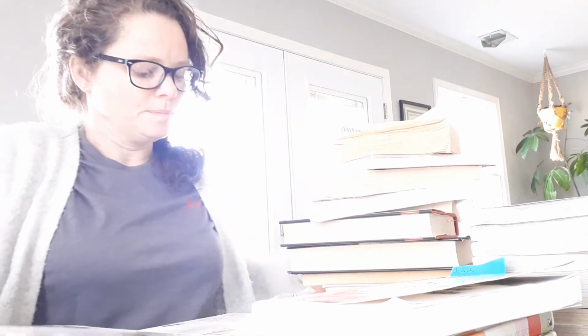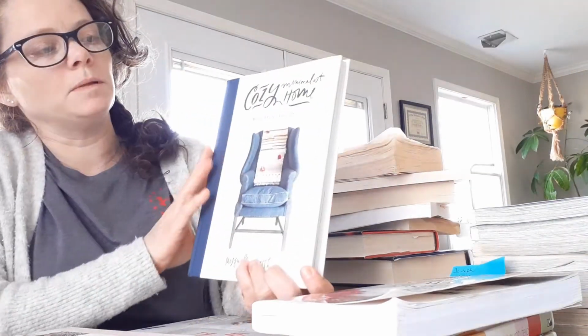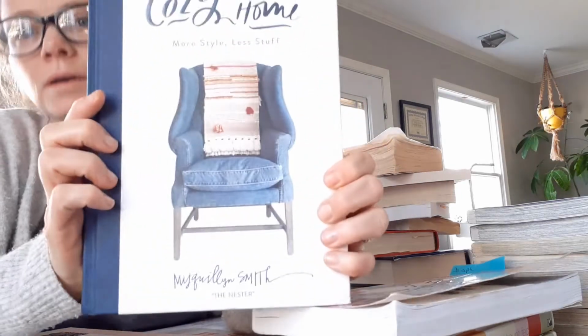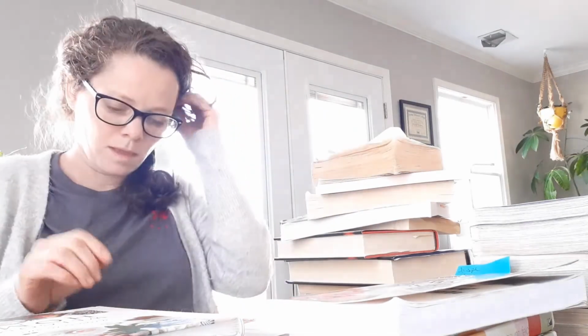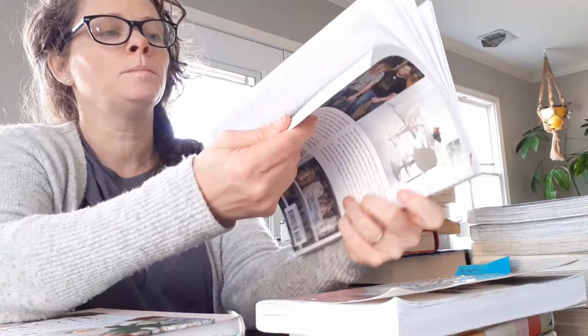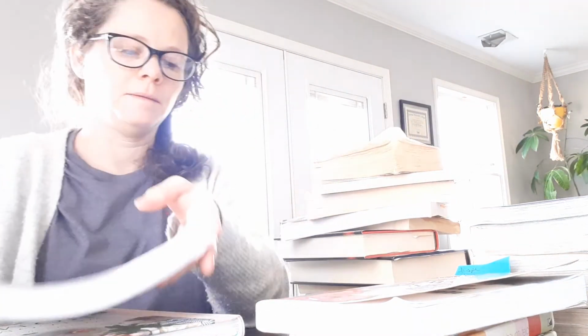She also does Cozy Minimalist Home, and this is another good book. I like these 2 books. She has a 3rd one, I haven't got it yet, but these are the 2 books that I always like to read, so I'm definitely gonna keep that one. I haven't read this one, I just picked it up, so I'm gonna keep it. It's Zero Waste Home, and I don't know, I'm gonna try this one out and see if I like it.